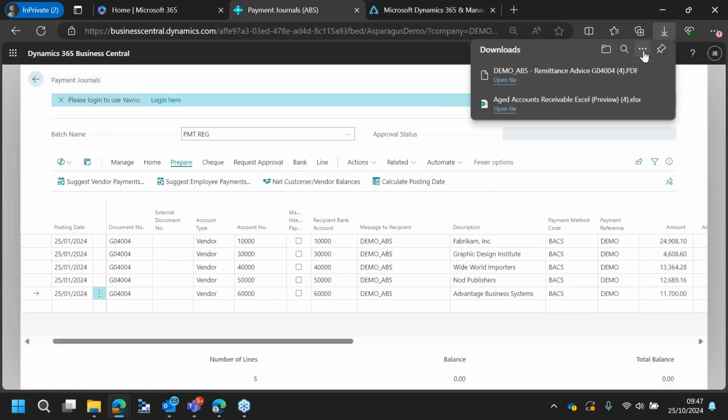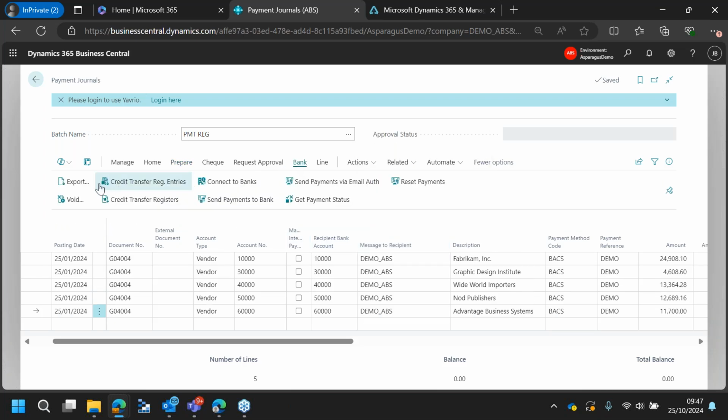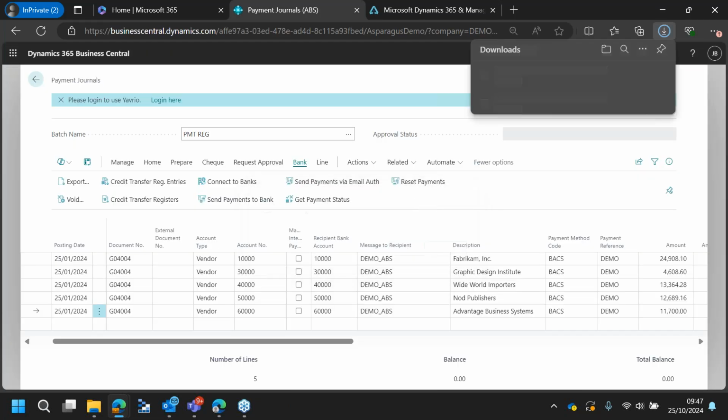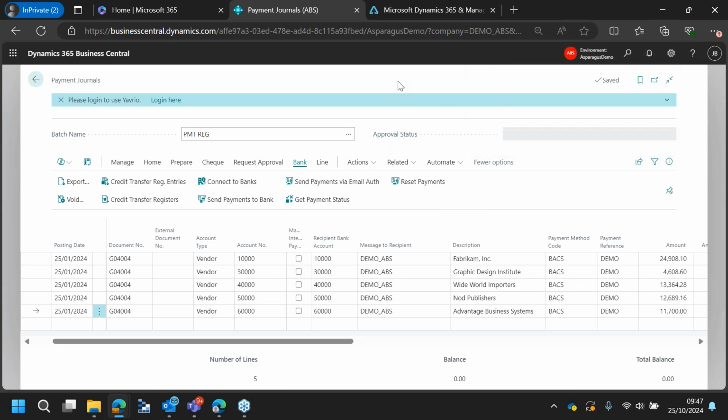And then if I go back to the journal itself, from here I can just say export, and it's going to export the file out for me. Okay, so this is the manual way of doing it. You would then need to upload the file into the bank. Or alternatively, we do make use of a third-party app called Yabrio, which does a live bank feed.